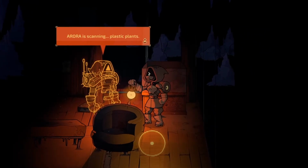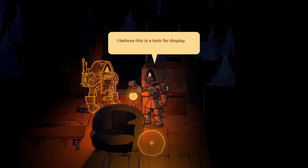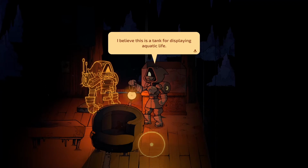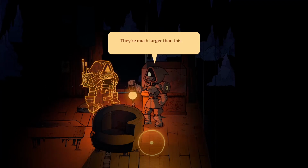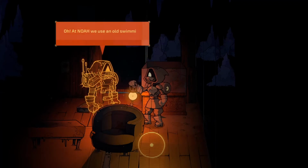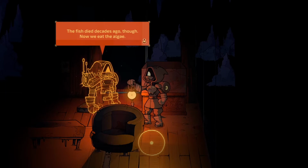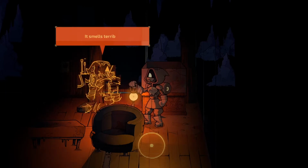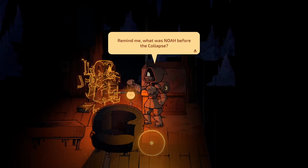Aurora is scanning plastic plants and rocks, some kind of an art piece. I believe this is a tank for displaying aquatic life. RS keeps similar fish breeding tanks in the lower levels. They are much larger than this, of course. Oh, at NOAA we use an old swimming pool. The fish died decades ago though, now we eat the algae. It smells terrible. Remind me, what was NOAA before the collapse?